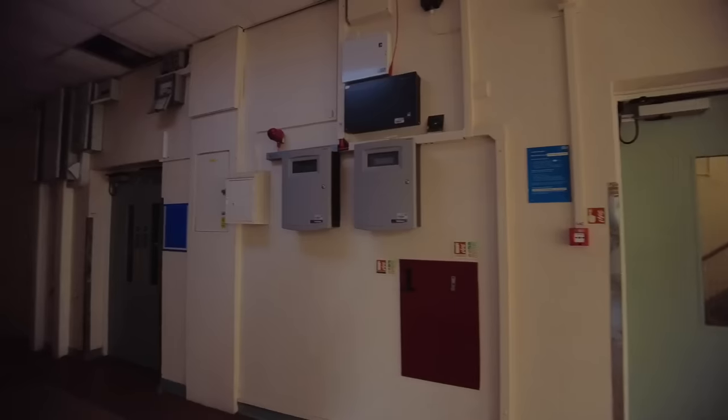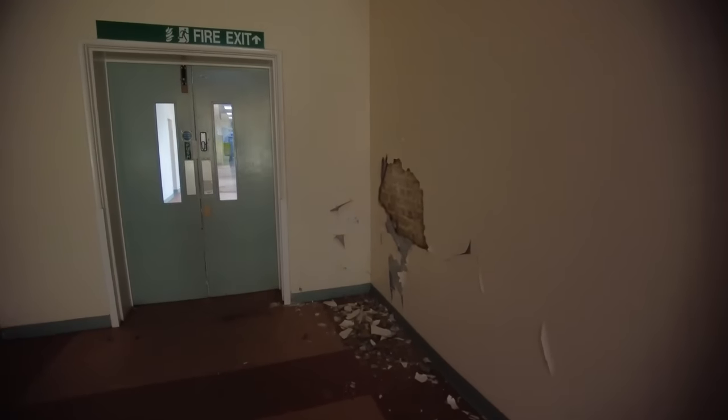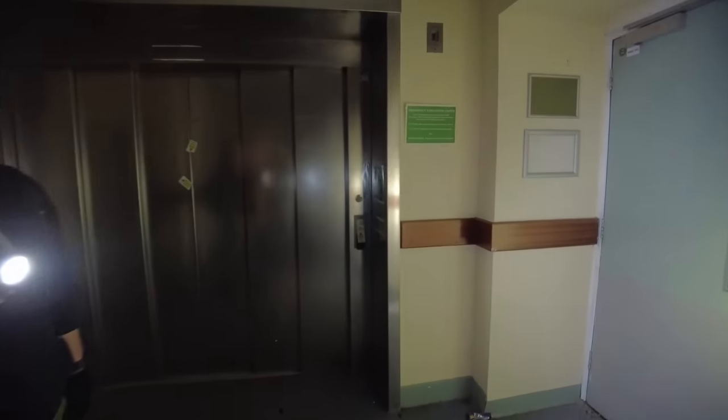Oh, look at the decay here. Look at that, just kicking the shit. No, this one's sick. This door's been blocked off. Oh, there was police tape on it. Someone's taking a piss in here, I can smell it.